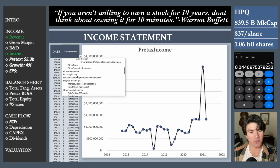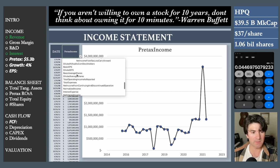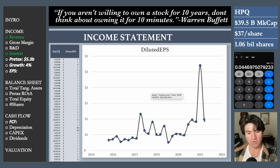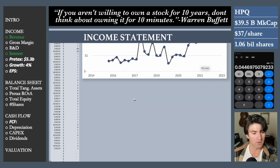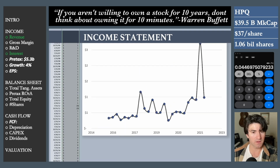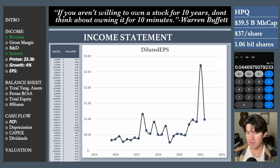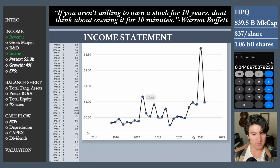Let's go to our earnings per share. This is the last thing for the income statement, and it's going to be quick because this is just another one we get a valuation metric from. Again, I'm going to ignore this one. I'm going to do the same exact thing, just sum these last four, ignoring this one. If I do that, sum of this one plus these three, I get $3.72. That seems low.